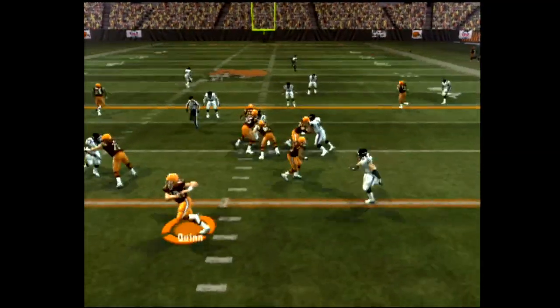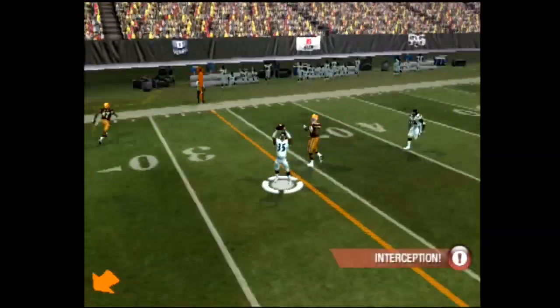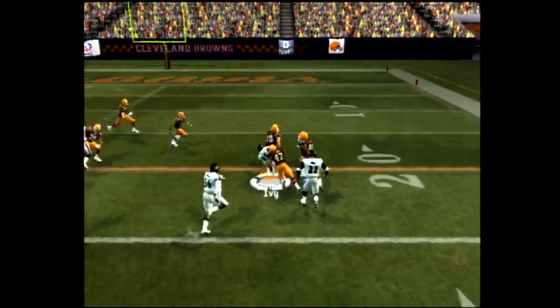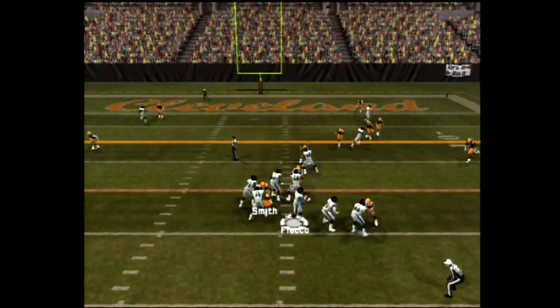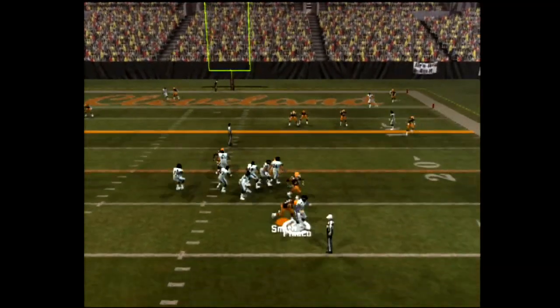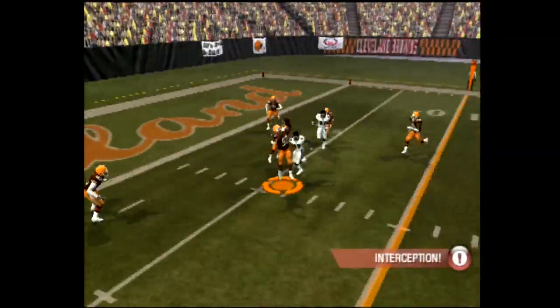Looking to run it here. They'll go with a play fake. With the pass, the defense has it. The 30. Drops back. Pumps once. Flips the tackle. Off balance throw. It's going the other way.